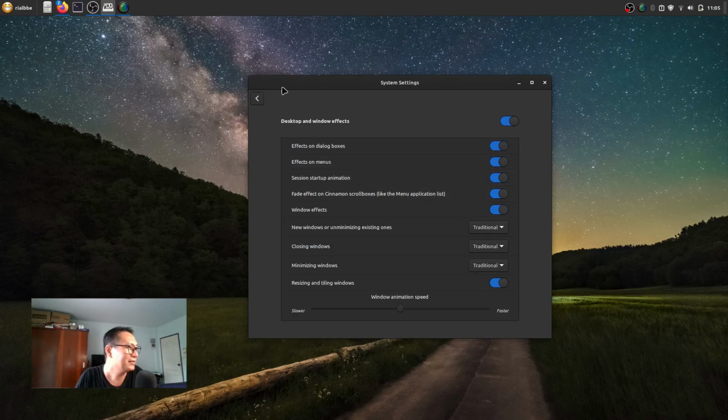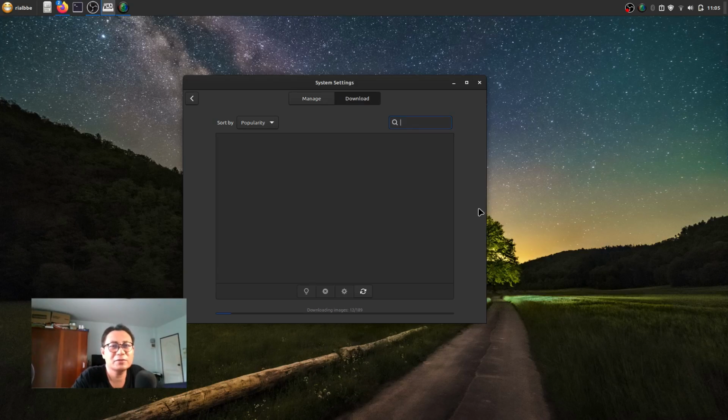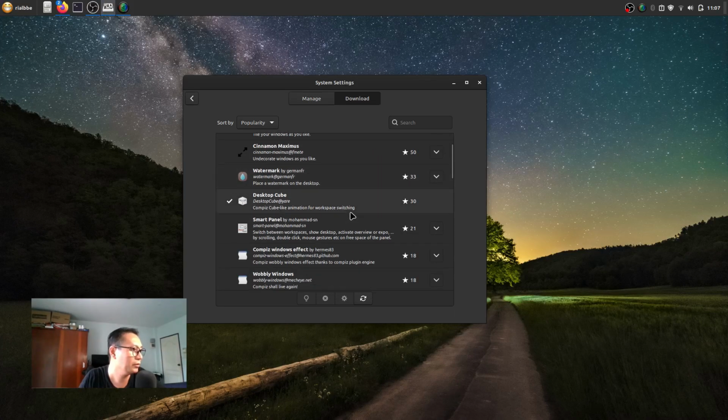Let me see if I could change the wobbling thing. Kinda cool if you have some wobbling thing. We have the transparent. Let's download that one. I love the transparent, and also the cube. Switching from one... Oh, here we are, the download for the wobbly thing. I couldn't remember if this one or this one. Let's just download this one.